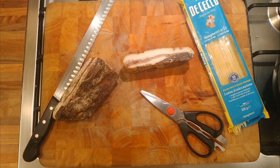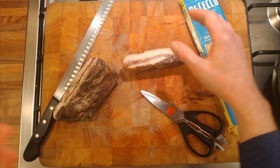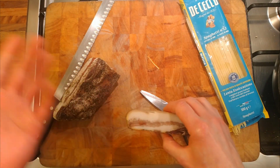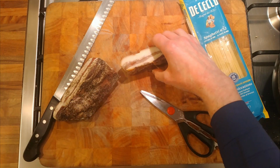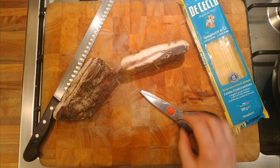But anyway, that's just how it is. It's very difficult to get a pig with a lot of fat in the UK, unless you go to a speciality breeder, and they'd be older. I've forgotten how old pigs are when they're slaughtered, but not that old.